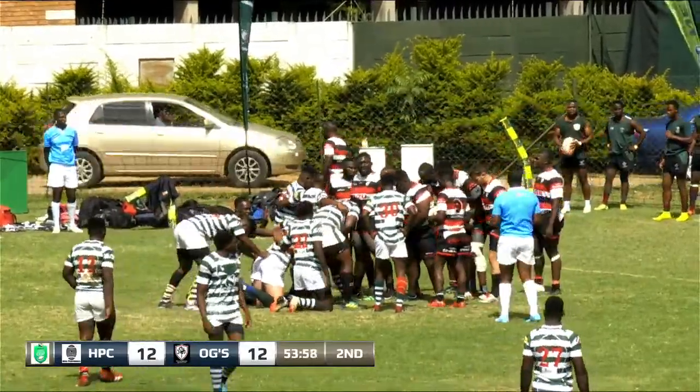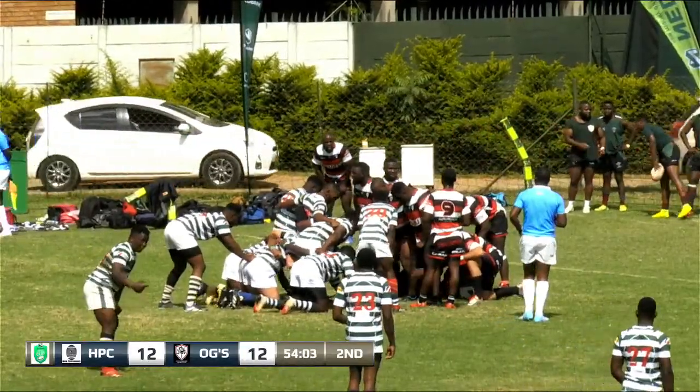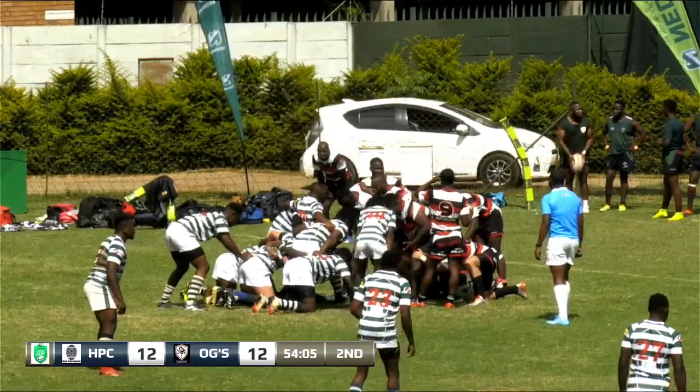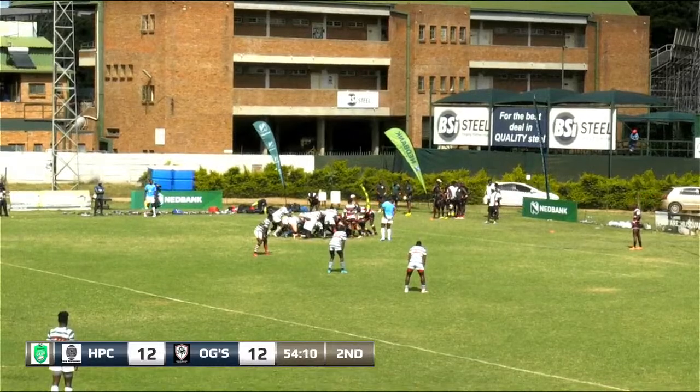Fatigue does get to you. That turnaround we've spoken about, don't want to sound like a broken record, but back-to-back 15s rugby, it's tough. Yeah, for sure. But it's been a very good tournament so far.